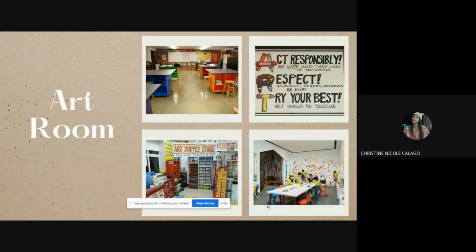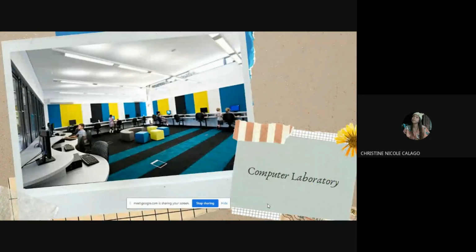This is a space that promotes their creativity. The students have access to different materials they need, and it also teaches them the discipline to clean and pack away things after using. Lastly, the computer laboratory. Students today have become digital natives, and we give them a space to enhance their skills, which is important, and which would also provide them any information they need.